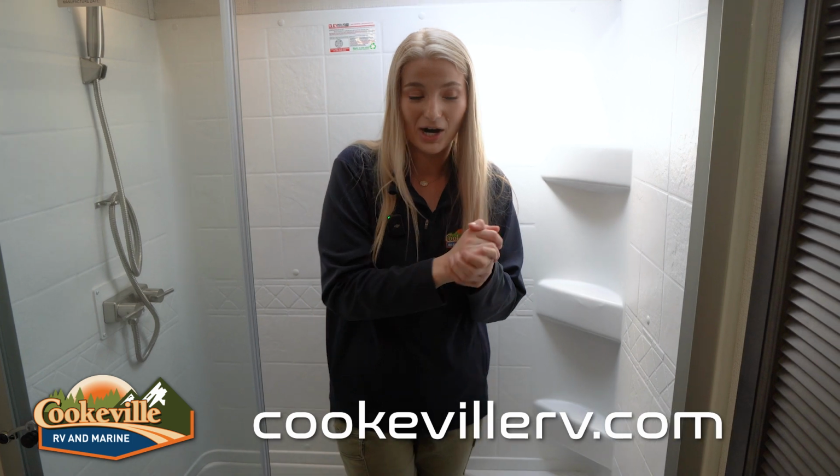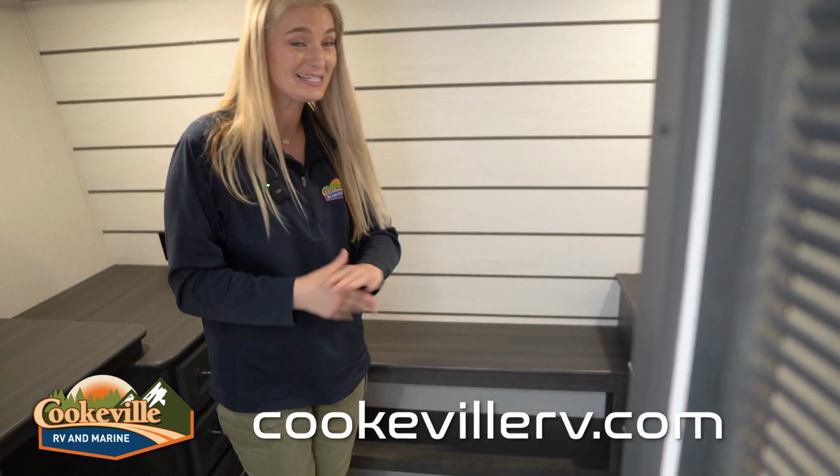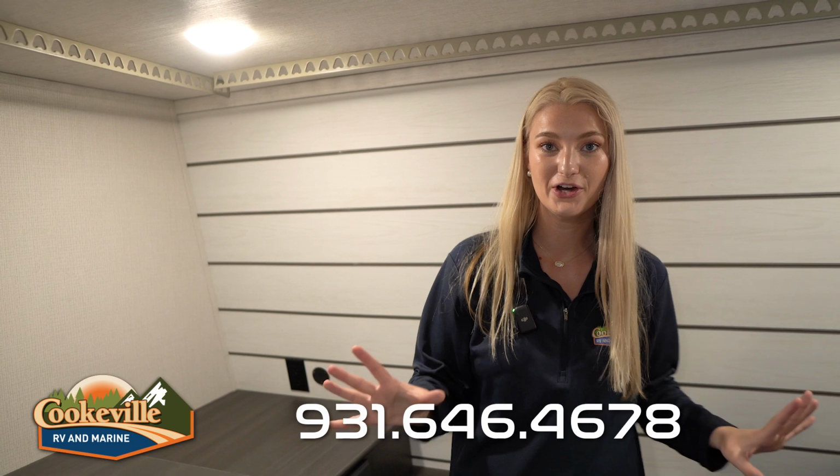But for the best part, the massive closet. Let's open it up and check it out. Y'all, this is the best part. We do have a walk-in closet. You can see it's massive. You have places to hang your shirts all the way around. Tons of storage as well.